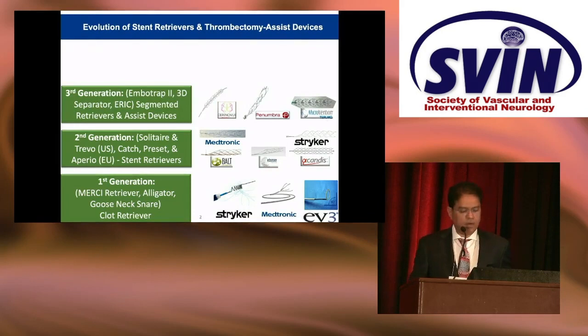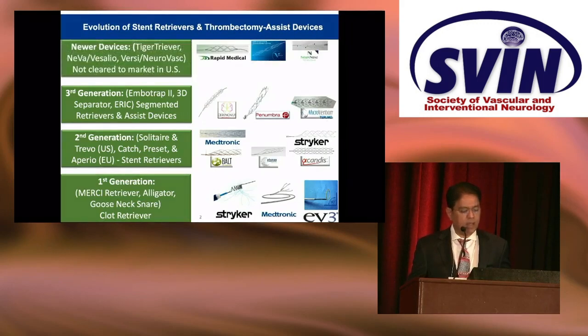We have segmented retrievers. Embotrap is now approved, and 3D is approved, and 3D is considered more of an assist stent retriever, but it's very much there. It's approved to be used with the ACE catheters, and then Microvention has the ERIC device that's again segmented, and we are up to the fourth generation. We should really be pretty excited about this.